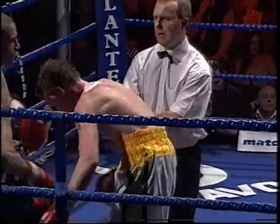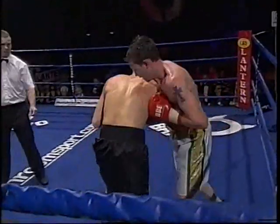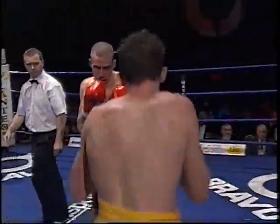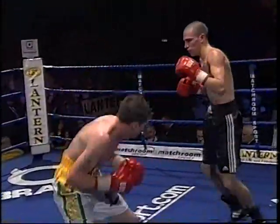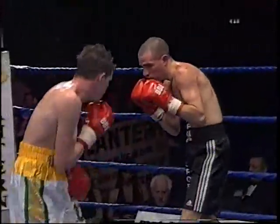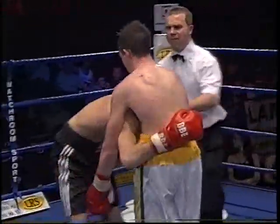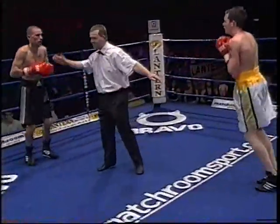Hyland, the Irish youngster, getting a little bit ragged now. Gethin still looking quite strong. A big swinging right uppercut there from Hyland. Sort of half caught Gethin. You give a bit of a grin there, just to say, didn't catch me full on, but you caught me.